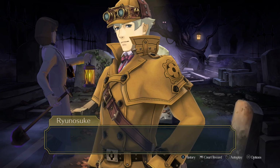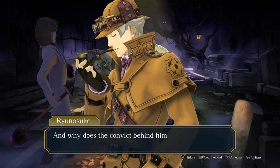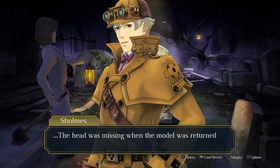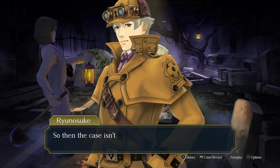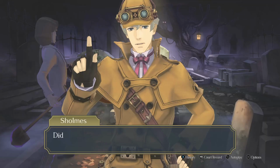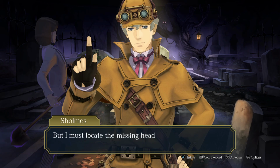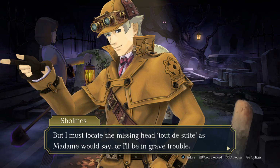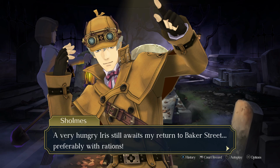Why is he here in this exhibit? And why does the convict behind him have no head? The head was missing when the model was returned by the thief who stole it. What a surprise. But then the case isn't yet solved, is it? Did I not say so myself? Largely solved, in my words, I believe. But I must locate the missing head. Toot the sweet, as Madame would say, or I'll be in grave trouble. A very hungry Iris still awaits my return to Baker Street, preferably with rations.